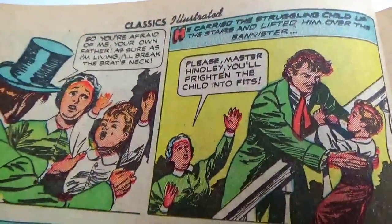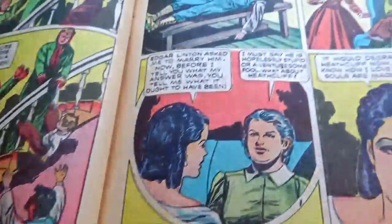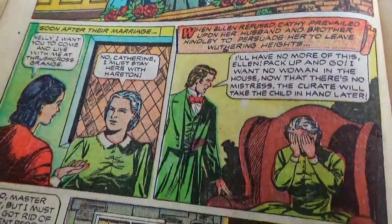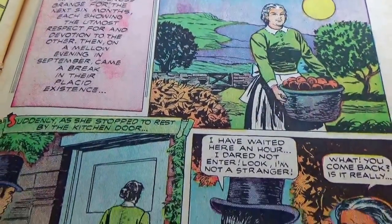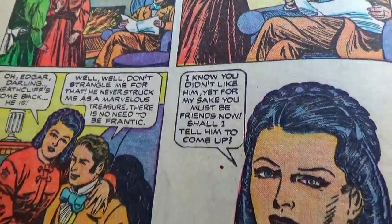Funny how the illustration sometimes all by itself can tell a story of what's going on. Jeez, catch 'em. See, back then, comic books were all made from the real books. Till the imagination grew.